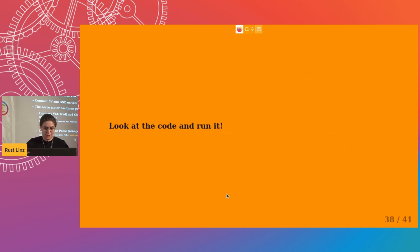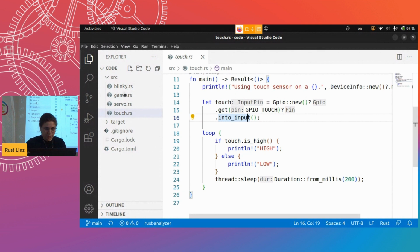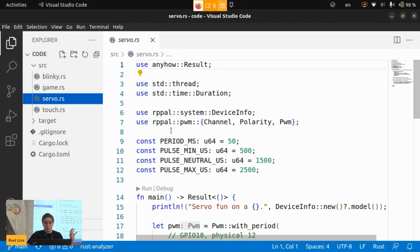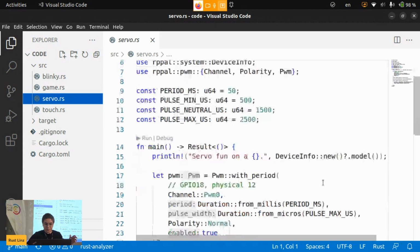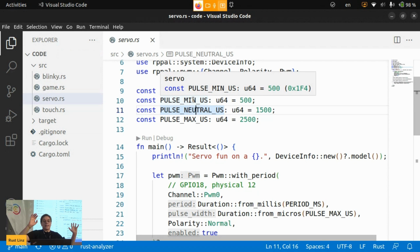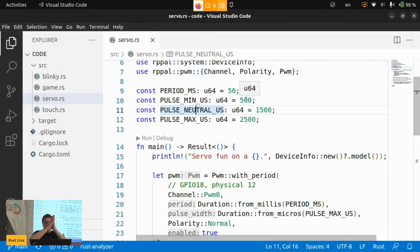Okay, quick, let's run through the code so that we can get to the finale. The biggest difference is that instead of GPIO, we now get PWM, and then we get channel, polarity and PWM from that. And these constants are important because they depend on the kind of servo that you have. So these are the units for the standard little blue servo that you'll see in a second, where the period in milliseconds is the frequency at which we send the pulse. And then we can deal with the neutral position, but basically this is the length of the pulse signals that we set, which gives us the position of the servo.